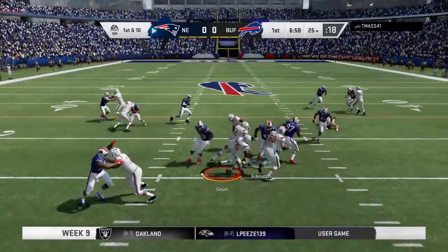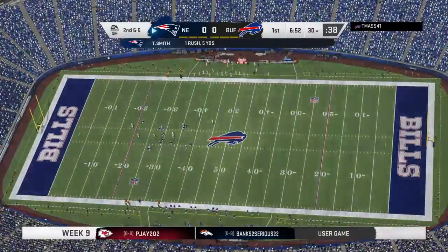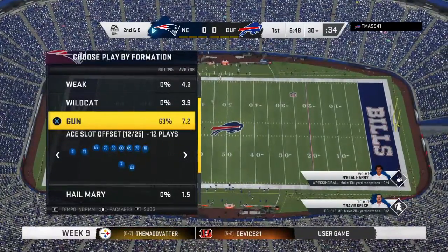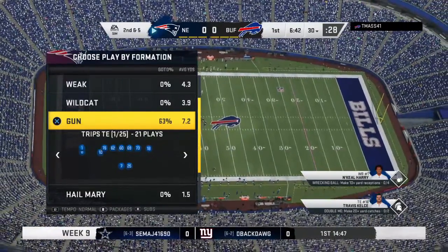They begin with a run by Smith. And he'll get this from the 25 to the 30 for a pickup of 5. Well, I think that's what they're going to need to do here in the first half. You've got to take some pressure off of this young quarterback, and no better way to do it than to establish the running game early.